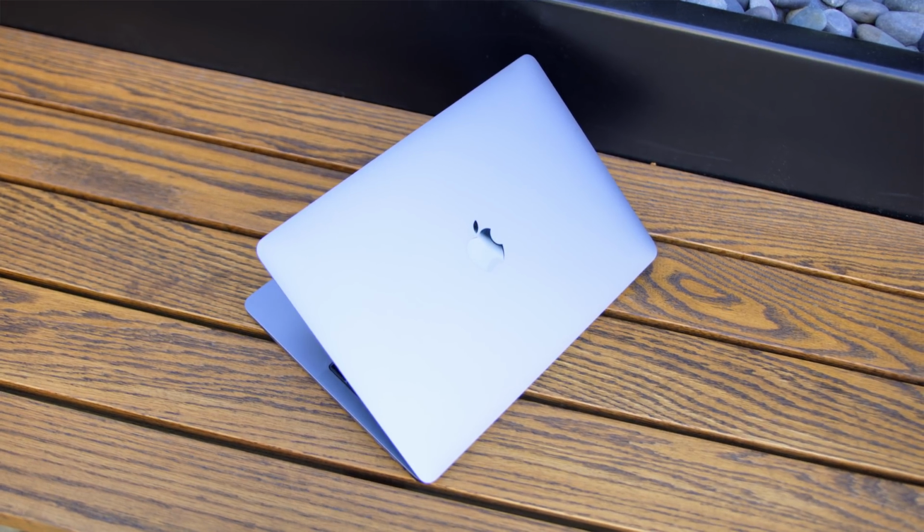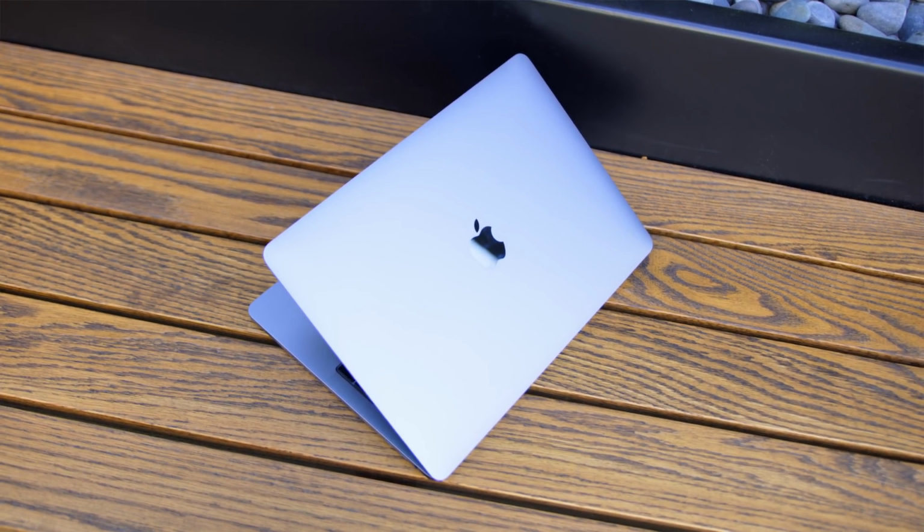This is the brand new 2018 13-inch MacBook Pro, and inside there are going to be some decent improvements, including an update to the 8th gen Intel Core processors. The only downside is that this laptop is $1,800, and that's for the base model. So of course the question is, is it worth it?